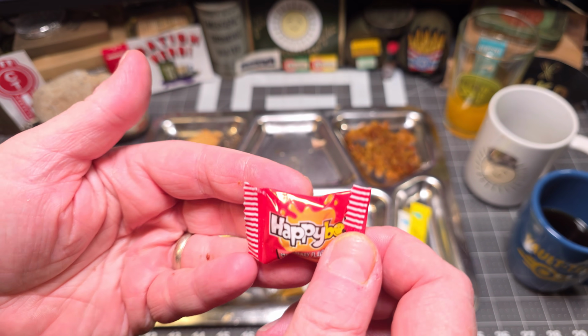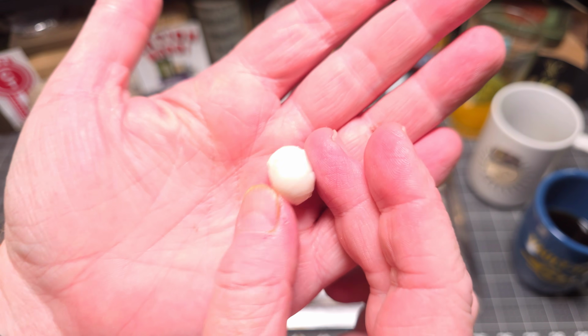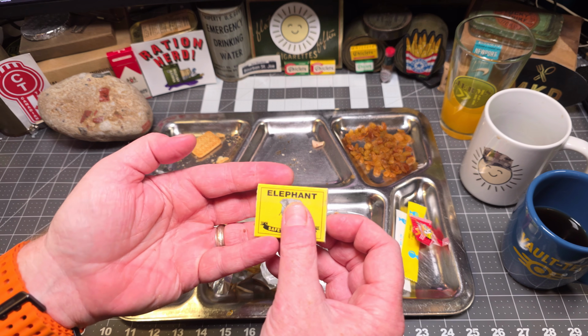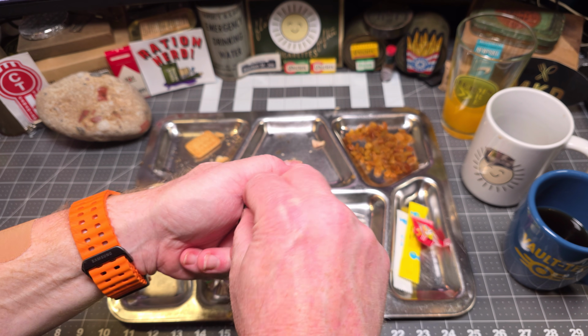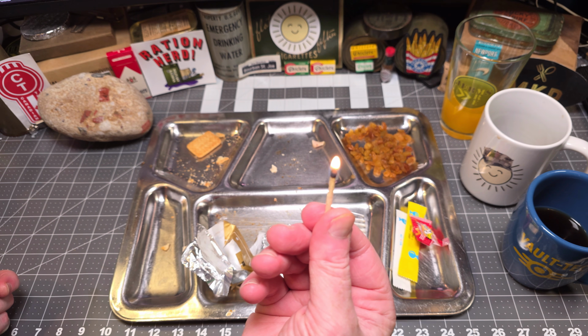Let's try out this Happy Ball strawberry hard candy. Or maybe it's gum. Not really sure. I guess we'll find out. It's gum. Not a whole lot of flavor there, but it's very satisfying. Got a very satisfying chew. It's like the spongy, springy kind of gum that I like. Not bad gum. All right, last thing to do, let's try out these matches, these elephant matches. They work.